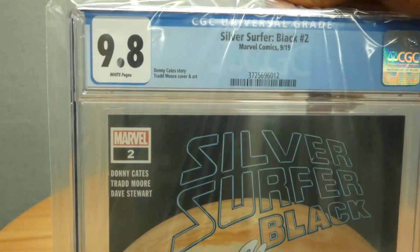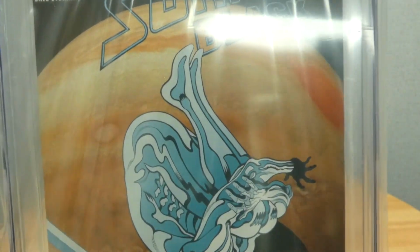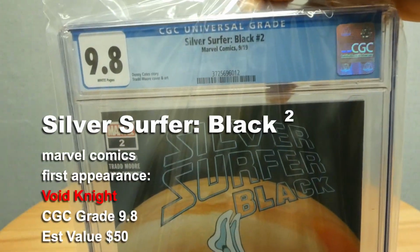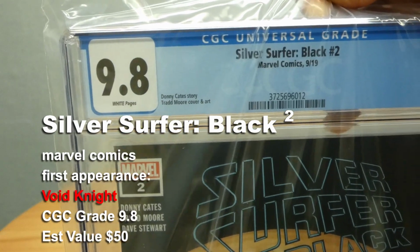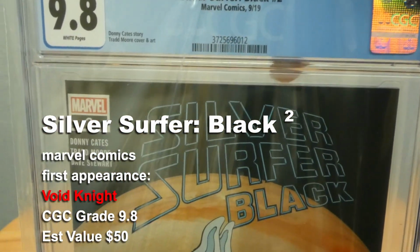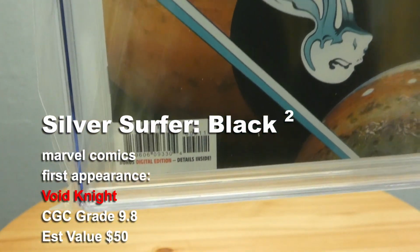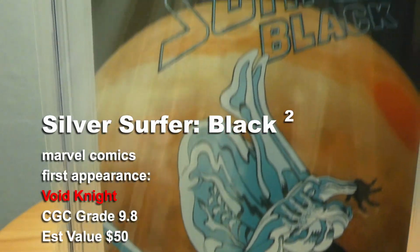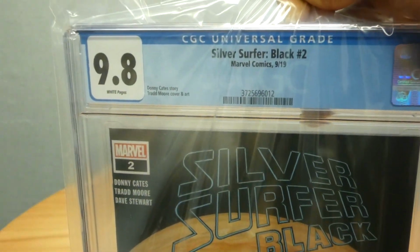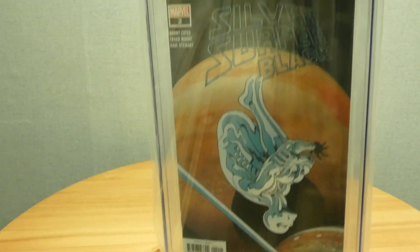All right, also exactly what I thought it would be. Now, this is the first appearance of the Void Knight. It's not declared on the cover either, which is also disappointing. Maybe I need to declare it, but I don't feel like I should have to do that, especially if I'm paying the grading company to do the service. But it's neither here nor there. I know what it is. Silver Surfer Black and a 9/8.